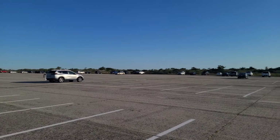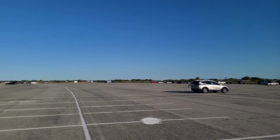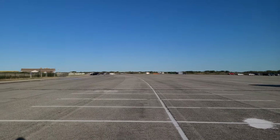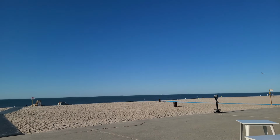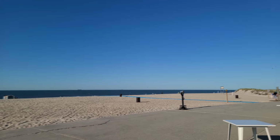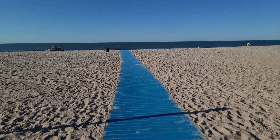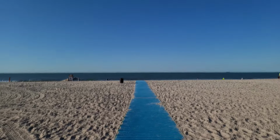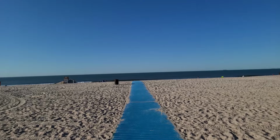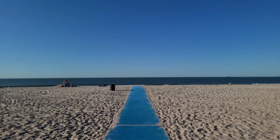Now, if I could only find a parking spot at 8 o'clock in the morning, that's a tough one. But since I'm already here, let me give you a sneak peek at the Robert Moses State Park beach. I like these sort of carpets that they have laid out in a few places, which will take you almost to the edge of the beach by the water. It's so much easier to walk on them compared to the sand itself.